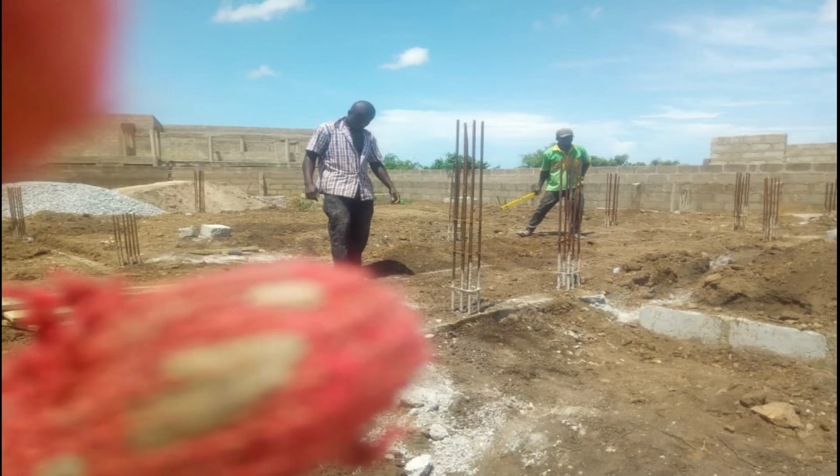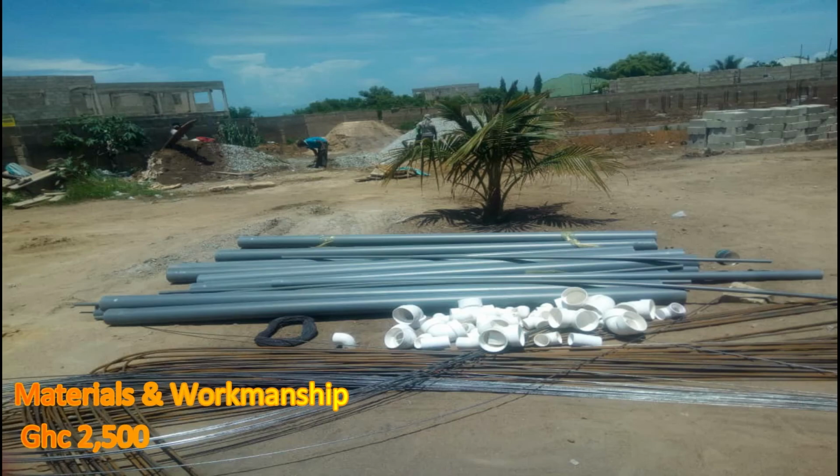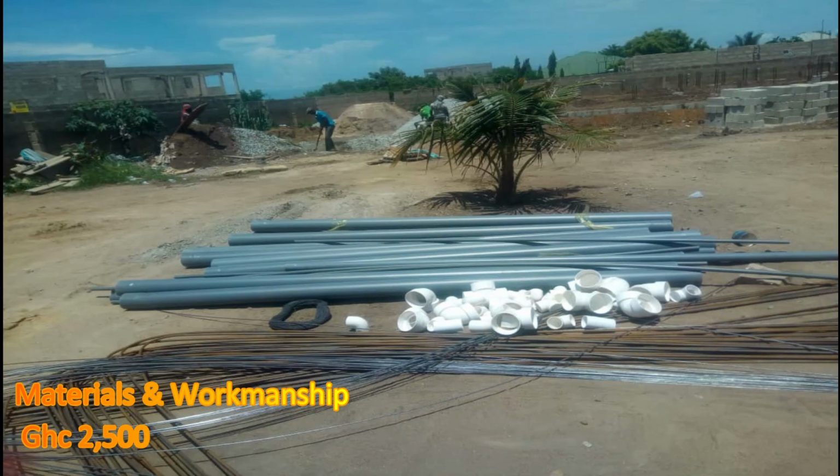Are you with me? So from here, some people rent a compactor to come and compact it. In my case, I didn't rent a compactor. You see, there are so many ways you can reduce cost. That's why I did a German concrete. So a German concrete is what I went for. There's no need for me to go and rent a compactor. This is an extra added cost.